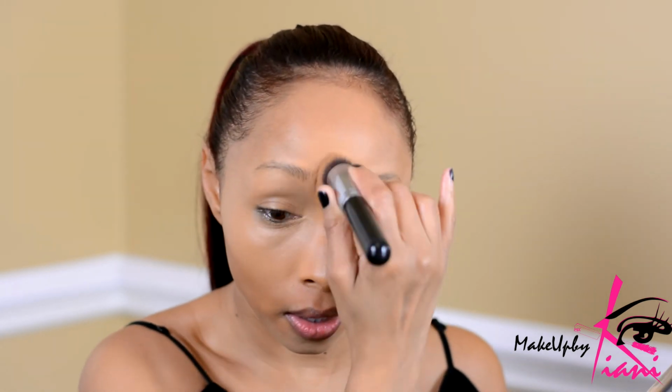This is going to give me beautiful, again, it works with the photos. It gives me a lot of lightness around the eye area and in the main points of my face where I really want to look awake. So that's kind of my technique with that. So I grabbed my Makeup Forever High Definition Powder and grabbed my MAC 159.